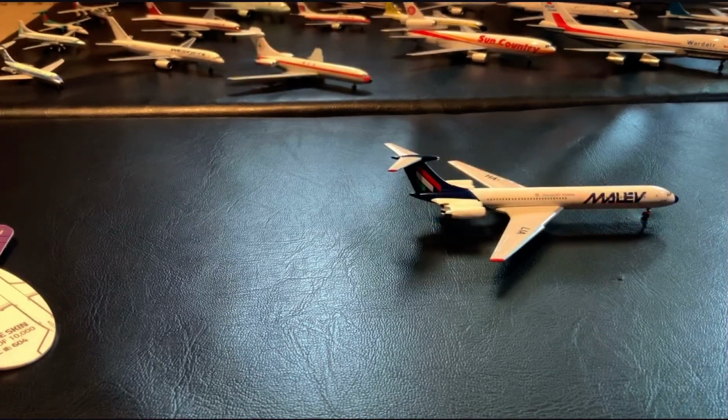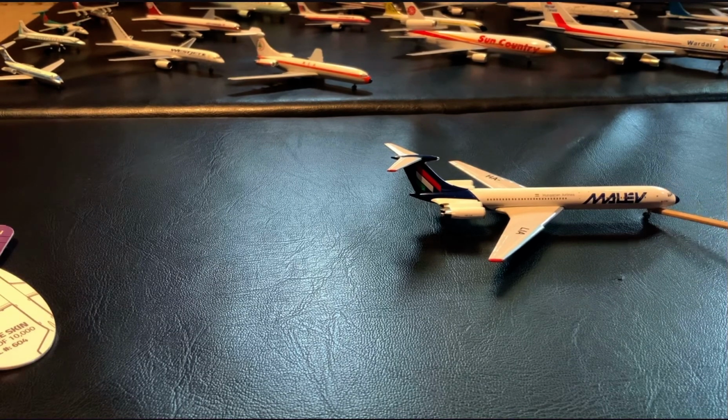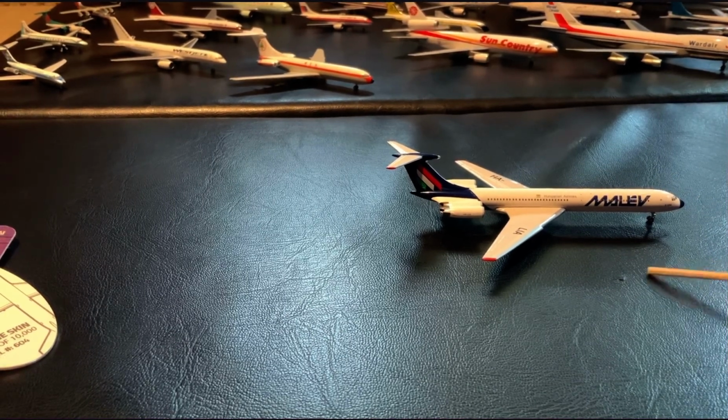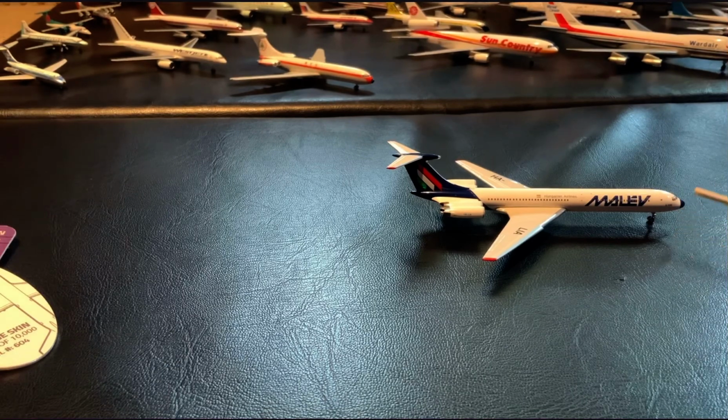Now here's the Malev IL-62. Now this is one of the coolest planes in our collection, in my opinion. You got the black Malev nose there, or not black, it's blue. Then you got the Malev coloring. They flew this airplane for less than a year in the 80s. This particular one, I think, ended up somewhere in Cambodia, and I believe it was scrapped there. But yeah, pretty cool model.